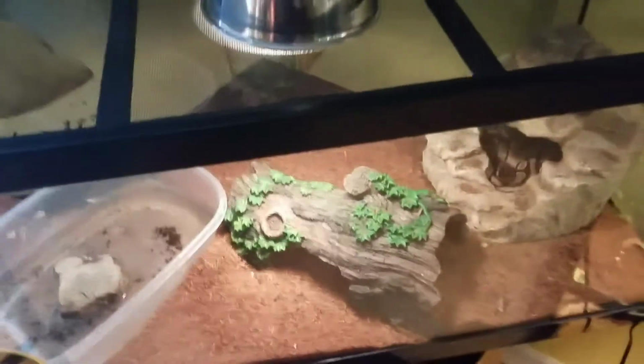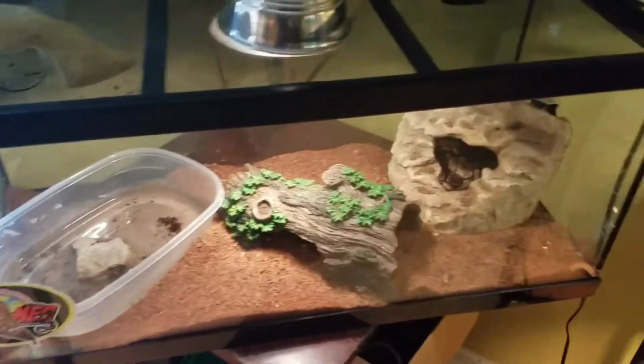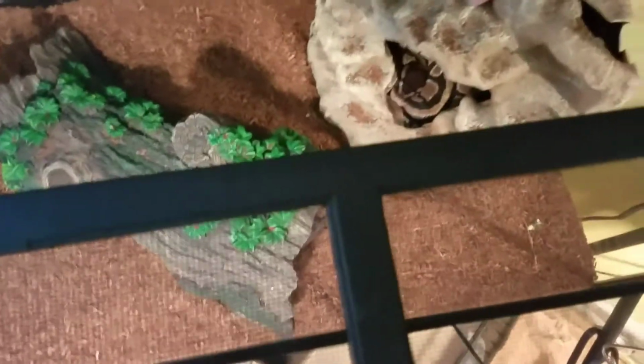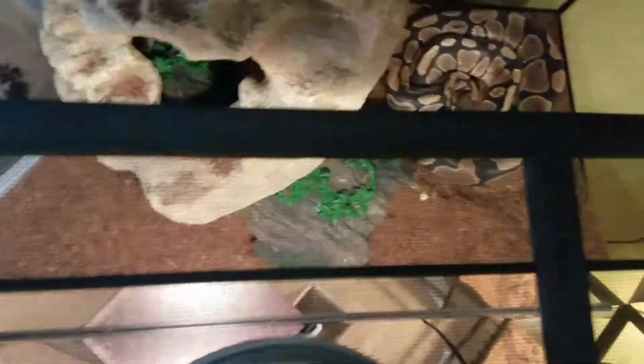Anyway, next reptile is my ball python. My ball python is also an adult. She's a female. Let me take her out. She's a very nice little girl. One of my favorites. She's actually one of my nicest reptiles. I can trust her with just about anybody. Let's put her out of her hide.